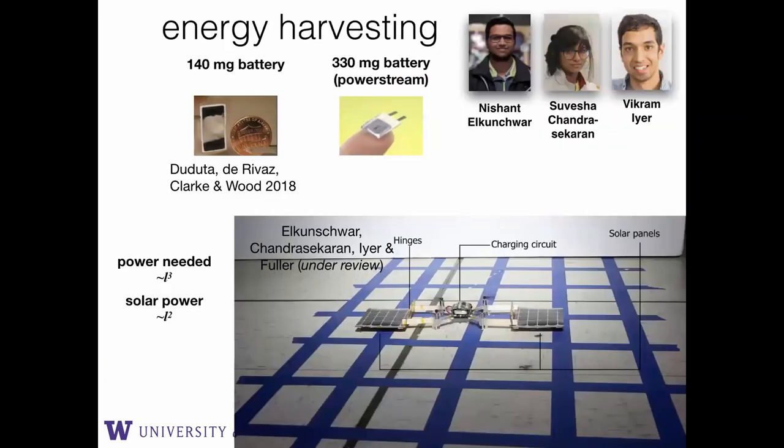The last is how to collect power. This is an area we're getting into, but I think it is one of the areas where tiny robots have the most potential. Because they use so little power, one of the things we're thinking about is, could we power them with solar cells?